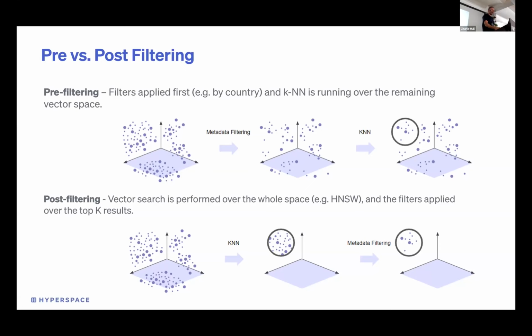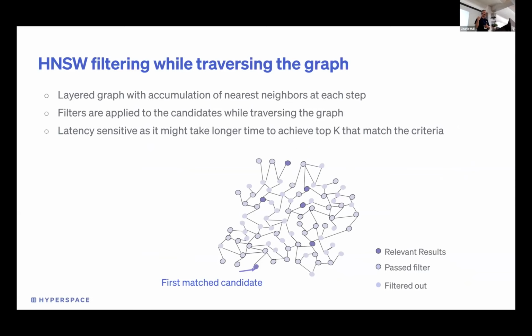Another approach, which is somewhere in between, is applying the filters while traversing the graph in HNSW. So running HNSW, but applying the filters while the graph traversal works. The way this algorithm works is that the data is represented as a graph with nodes and edges. And while traversing, on each candidate we can ask whether it meets the filters or not. If it's not meeting the filters, it skips it and moves further. Obviously, it will affect performance because you need to traverse more to get to the top K that you wanted.